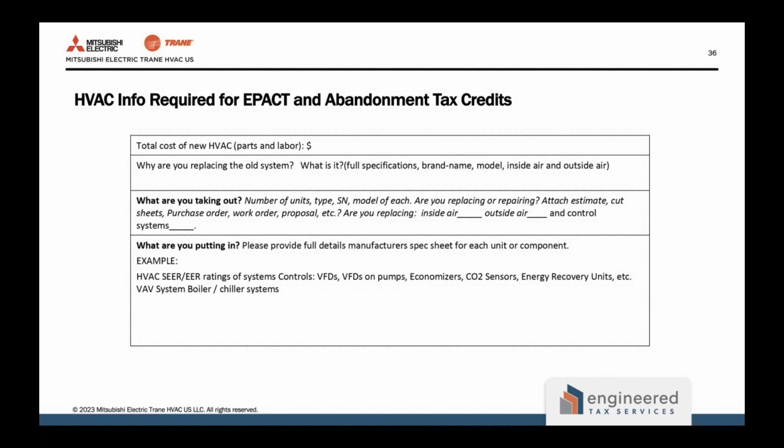So here's just we provide info needed forms. This is an example of an HVAC one. We have one for lighting, or if it's a whole building. Basically, we need to know what are you putting in and what are you taking out. And what you're taking out, we would want the year of that so we can be able to see if there's a value there to be able to capture the abandonment disposition. And we're able to turn around an analysis complimentary within a couple of days.